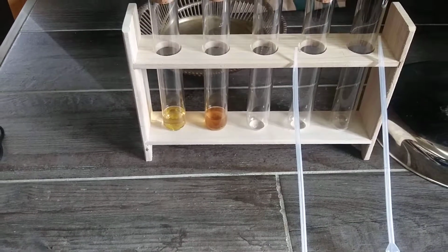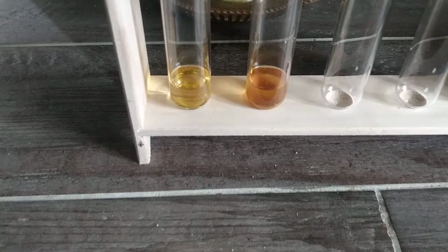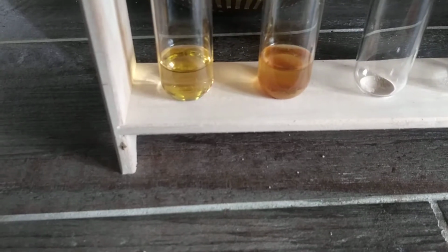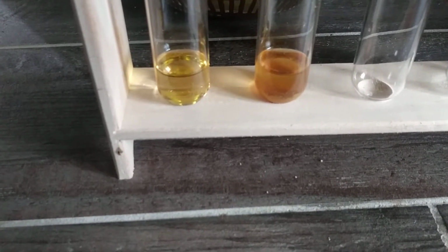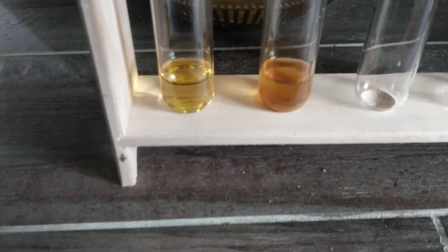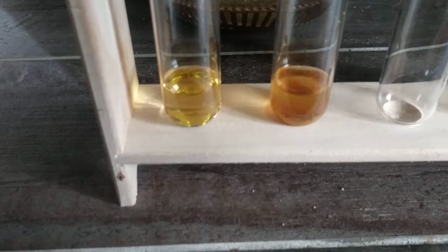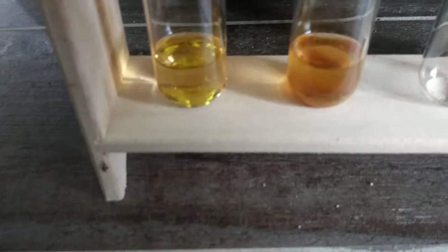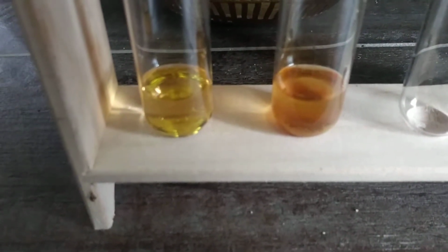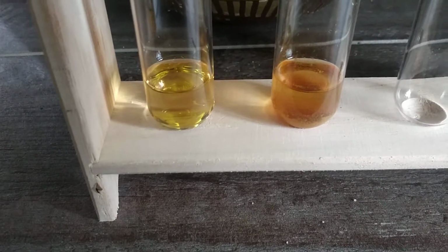Hey there, just wanted to do an alchemy update. Here's the tinctures I was working on in the last video, and you can see that the one on the right, which had the calcinated ash salts added back to it, after 24 hours it did in fact change color. And currently I'm testing these for potency to see which one's stronger.